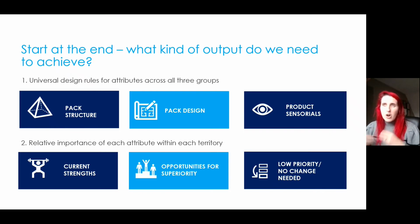So again, we need to think about that. What do they do holistically? What do they do in isolation? And the trick is to make sure all these little bits add up to one single version, one single concept and brand vision, because again, this is how we deliver superiority, whether it's now or in the future.